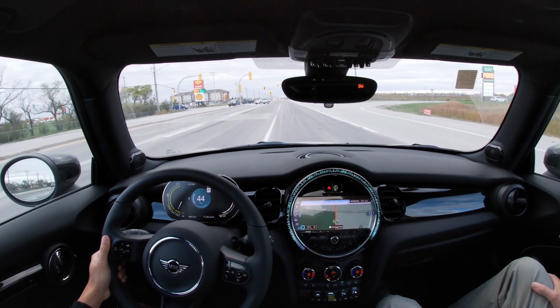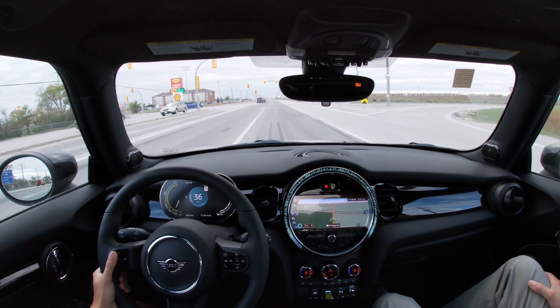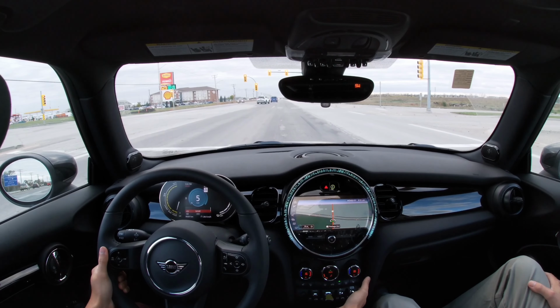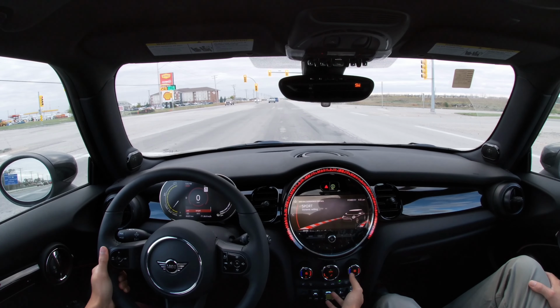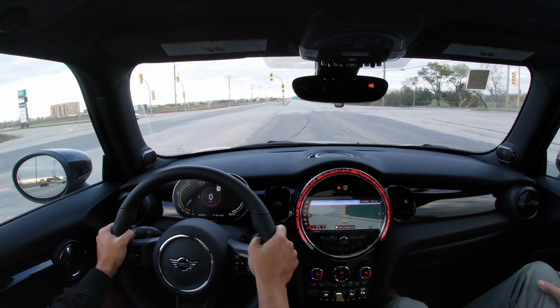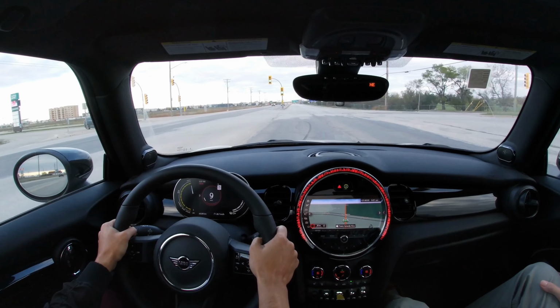Speaking of 0 to 60, the Mini Cooper Electric has a neat little feature worth mentioning. Engage Sports Mode, and watch as the center console and the ambient lighting immediately shift to an intense red hue. Alright, are you ready for the 0 to 60? Here we go.